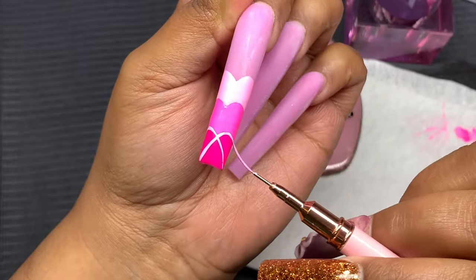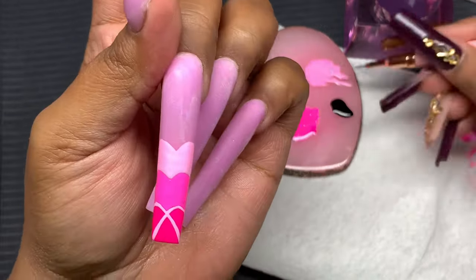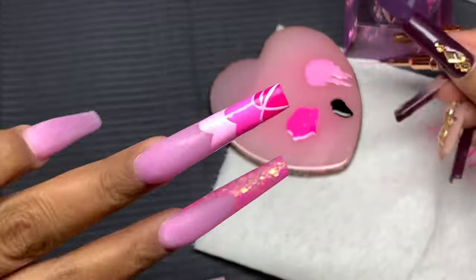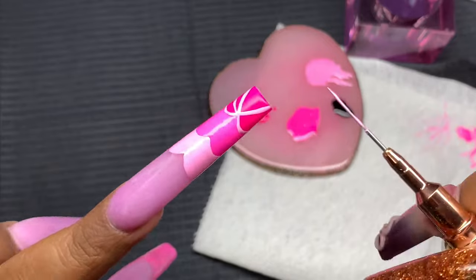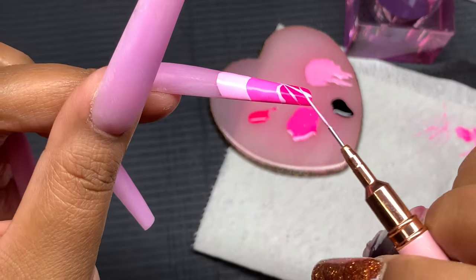I know I'm terrible at explaining what I'm doing, but I'm pretty sure everything is here, okay? Don't worry, you guys are able to see everything perfectly here and see what I'm doing. So we're gonna go ahead and finish that up. We're gonna go ahead and cure under the lamp for about 30 seconds.